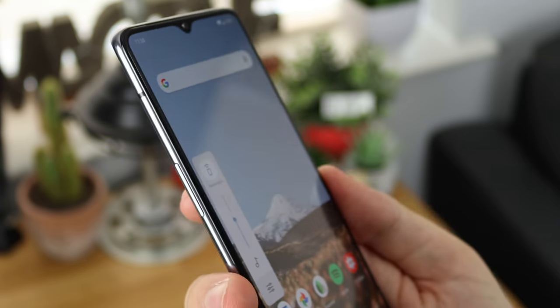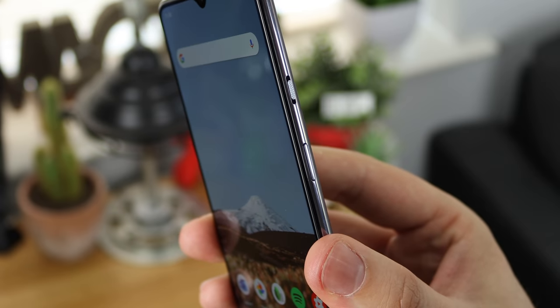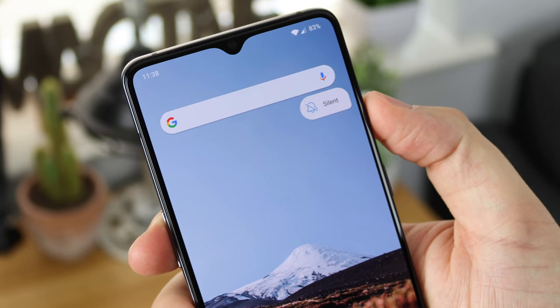The left hand side of the device is where you find the volume controls, the right hand side holds the power button and staple OnePlus feature, the profile switcher. This allows you to switch between loud, silent and vibrate really easily, and is one of the many things that I think more manufacturers should do.